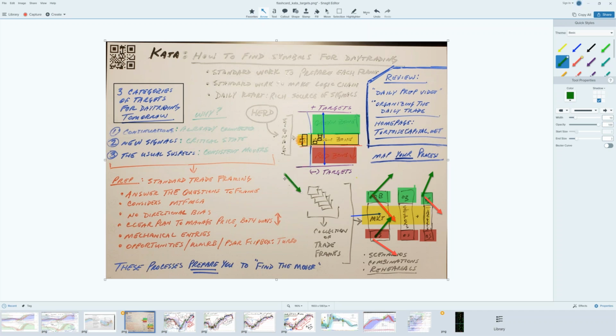So how do you pull all of those individual trade frames together? So if I did one of these trade frames for one of the members of the herd that gave me a signal, and I mapped out all of those price levels and so forth, so maybe I have a dozen individual trade frames. Well, I'm going to put those in a collection together, and then make a logic chain that allows me to link together different scenarios and combinations, and that is my actual rehearsal for tomorrow.